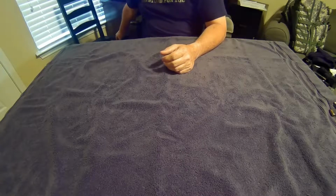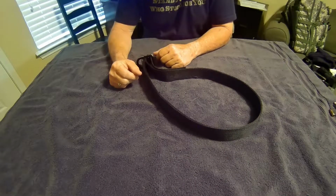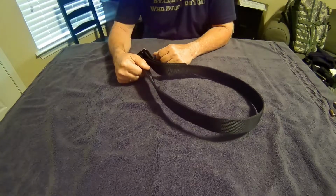First thing I have, folks, get you a good quality gun belt. They're not expensive. I did the thing for a while, would just buy department store belts and would wear through them every month or so. And then, so this is like $30, I think it is.